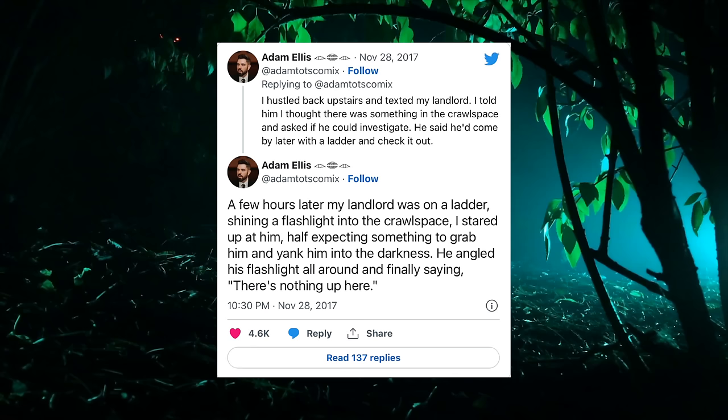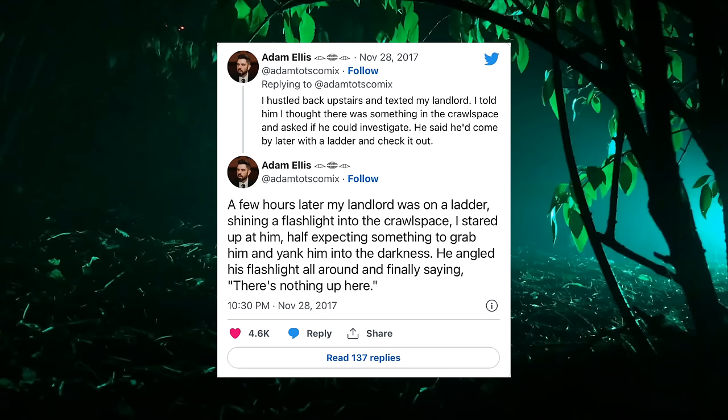How? I hustled back upstairs and I texted my landlord. I told him that I thought that there was something in the crawl space and I asked if he could investigate. He said he'd come by later with a ladder and check it out.